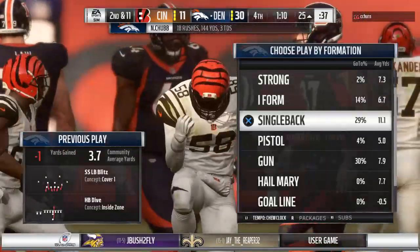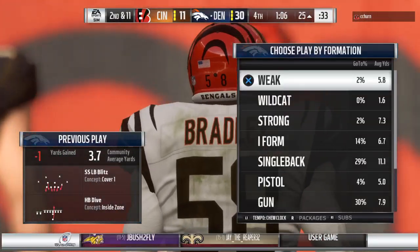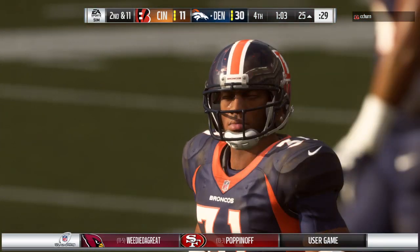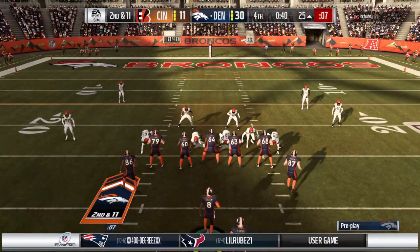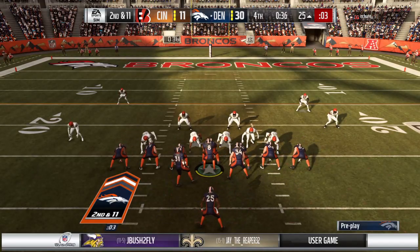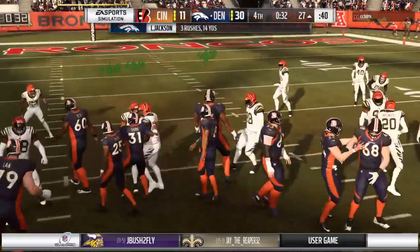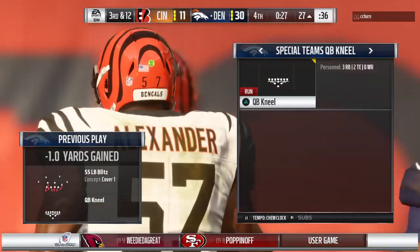And maybe a measure of revenge there. He's had his way in this one, but this time they get him behind the line. Defense still with 3 timeouts. We'll see if they want to use them here as the kneel down comes.